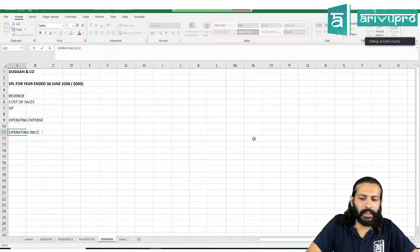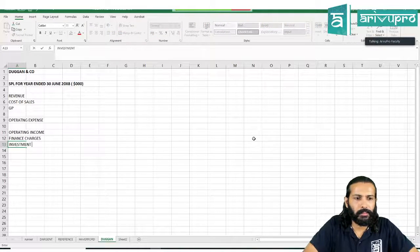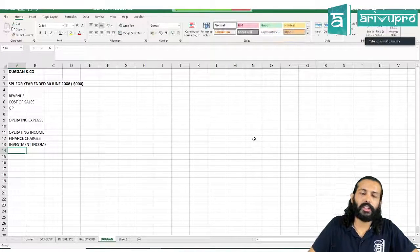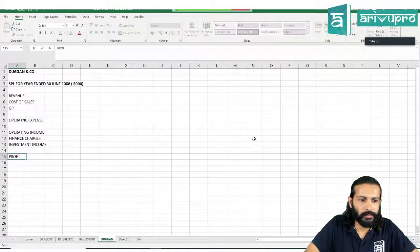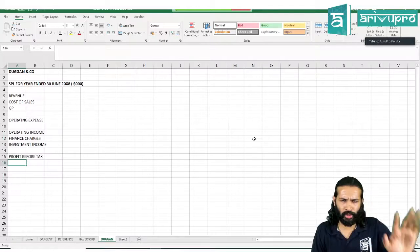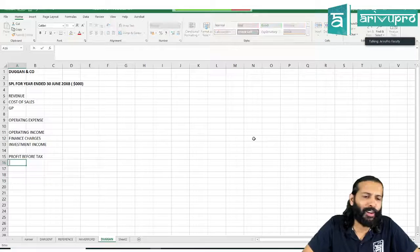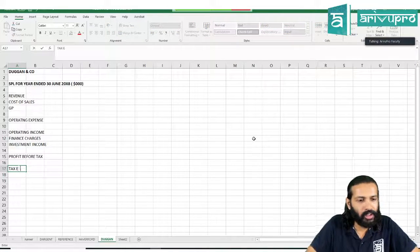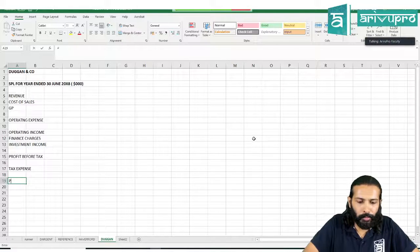From operating income, consider your finance charges, and then you consider your investment income. Once you consider this, you're going to get profit before tax. You have an option to copy this from the question itself onto your spreadsheet in the exam. I'm having some copying issue, I don't know why, weird. So that's the reason I'm typing it out. From profit before tax, you deduct the tax expense. From that, you're going to get the profit for the year.